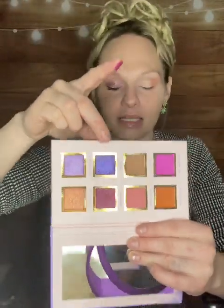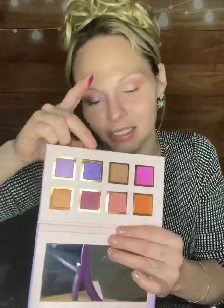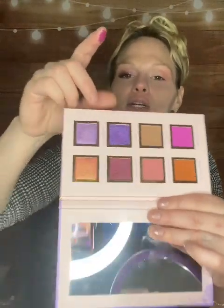This color is the whole reason I chose this palette. It is stunning, but as you can see, in the camera it looks like almost like a dark blue, but in real life, it looks like a dark purple, and then it ends up showing up like a magenta, but still very pretty, and it's definitely got like a duo shift, but just not what I was expecting. And now I'm just going to take this and pat it all on the outer edge here.